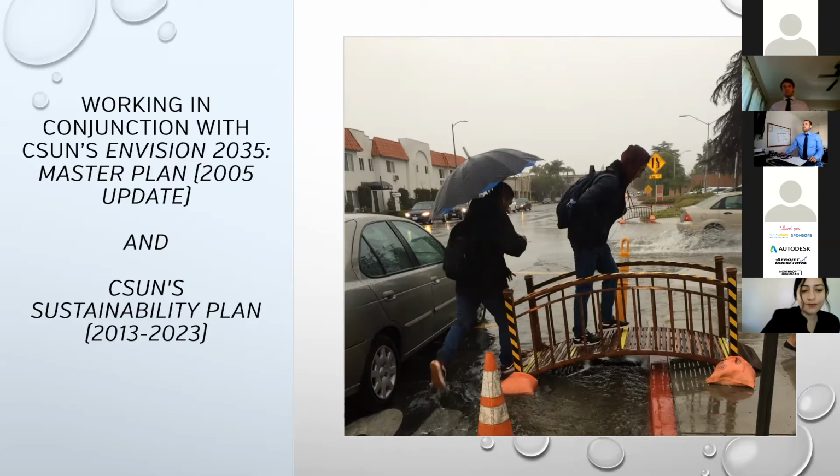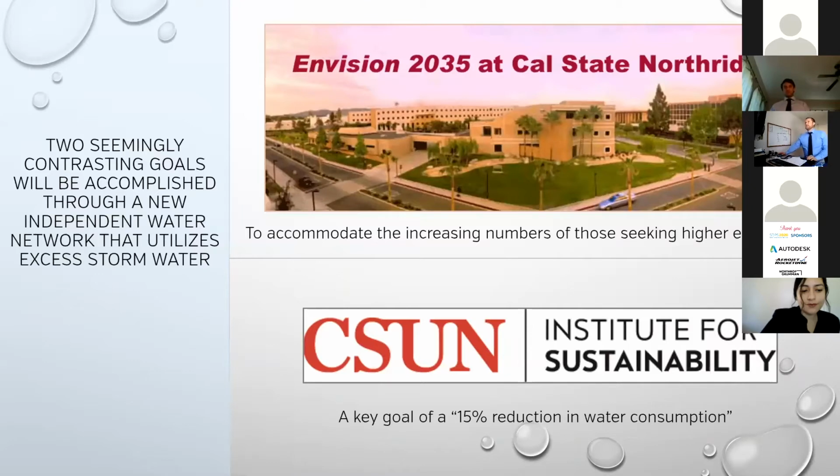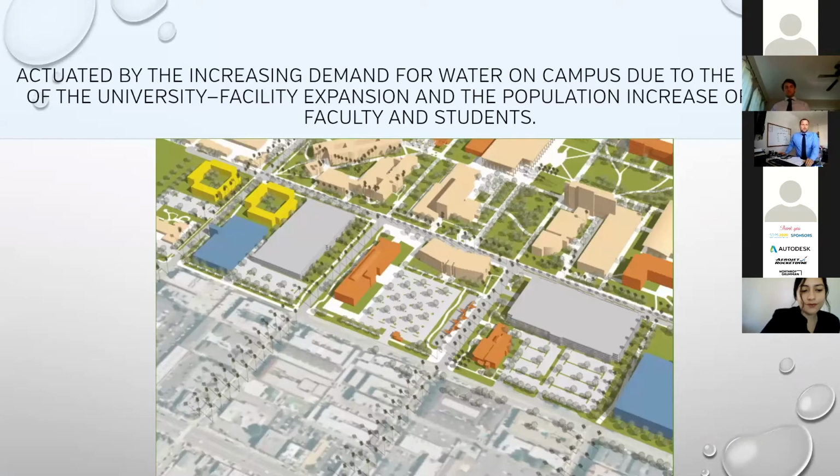What we propose is that CSUN Envision 2035 has a goal of accommodating the future needs of CSUN. Now, the key goal for Institutes for Sustainability is to reduce the water by 15%. What we're going to present is a third alternative, and that will actually satisfy both. Here's a 3D rendering of the future of CSUN. You can see up in the left corner, there's some student housing and a future parking structure that hasn't been built yet.